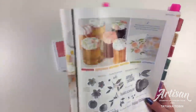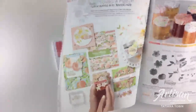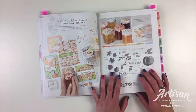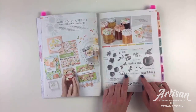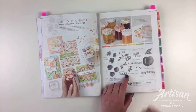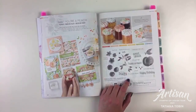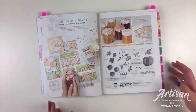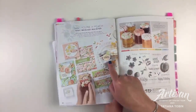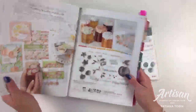So, anyhow, Sweet as a Peach, page 61. Well, there's a spread, pages 60 to 61 in the annual catalogue. And what I really love with this one is that you can stamp some of the sentiments inside the peach. Did you know that? What shall I do? That's the example. Oh yes, there is an example right there. That's right, my dear. Have a peachy day. I think I will use that sentiment.